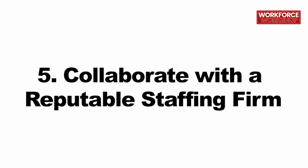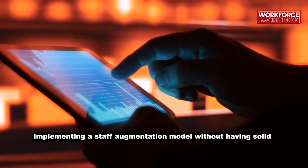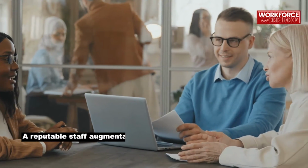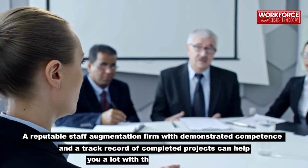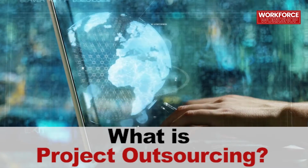Collaborate with reputable staffing firms. Implementing a staff augmentation model without having solid knowledge and expertise may be a risky task. A reputable staff augmentation firm with demonstrated competence and a track record of completed projects can help you a lot with the overall process. Now, what is project outsourcing?